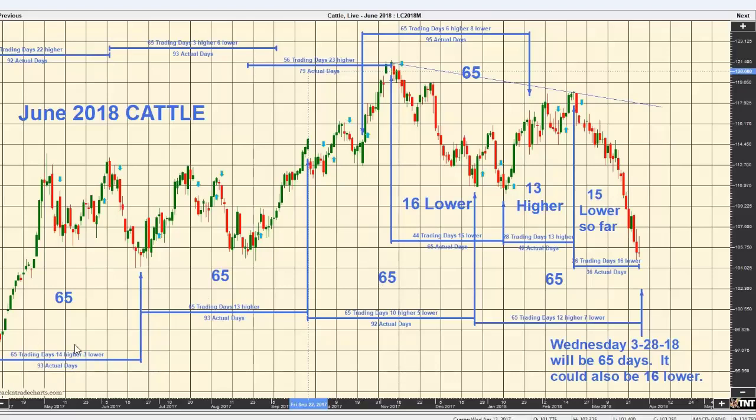And as you can see here in live cattle, he's drawn out for us this timing calendar on the live cattle market here in Track and Trade. And you can see that he's got a 65-day calendar drawn in here from highs to lows, from peaks to valleys, on each one of these trends throughout the last year here in the 2018 June cattle contract. You can see that he's identified in here 13 highs, 15 lows so far, along with the 65-day overall trend. You can see that drawn in here from the top and the bottom. And he's calculated that all out for us.